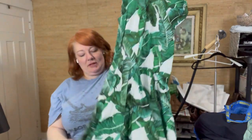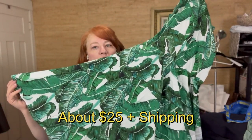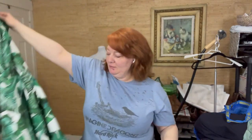But I don't know, I thought this palm print on the dress was perfect. And I thought this will do well. It's a medium, but it's a nice fit and flare dress. Okay. So what time is it? Okay, 7:18. I'm doing well.